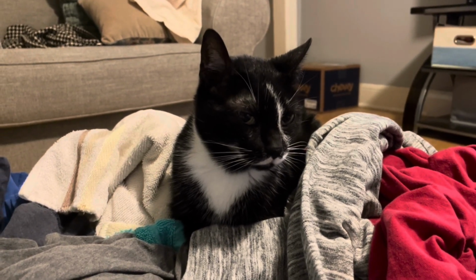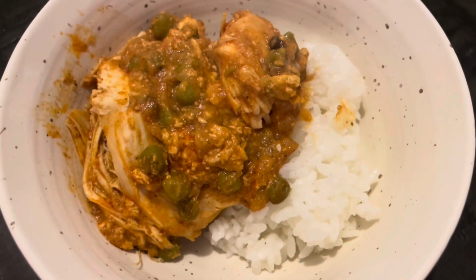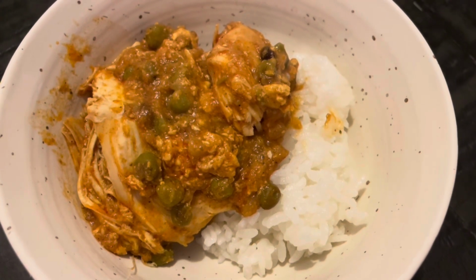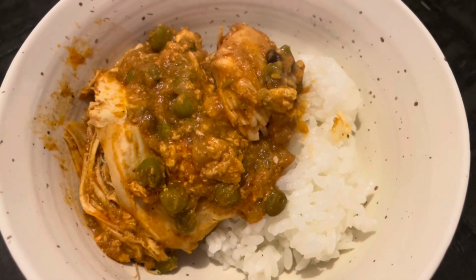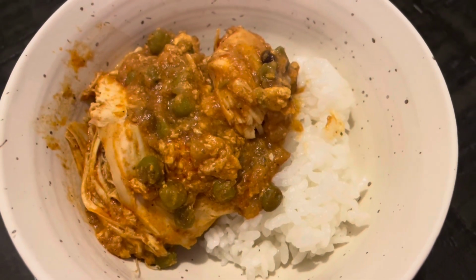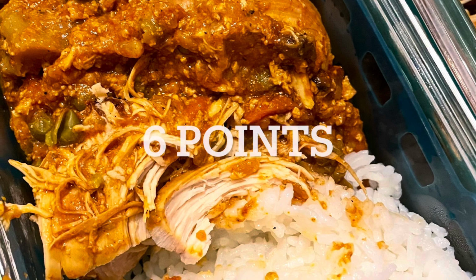So this is the finished product. The yogurt was not a fail, but I learned something. I think I read that you should let the yogurt come closer to room temperature before you add it. The texture was a little off. It kind of curdled in the crock pot, but it was tasty.